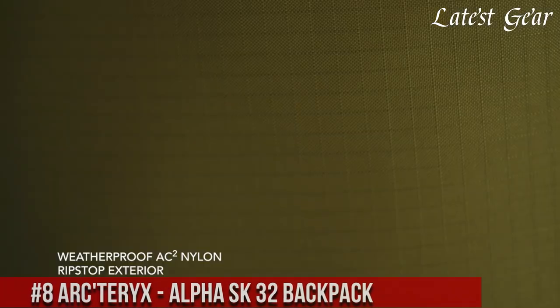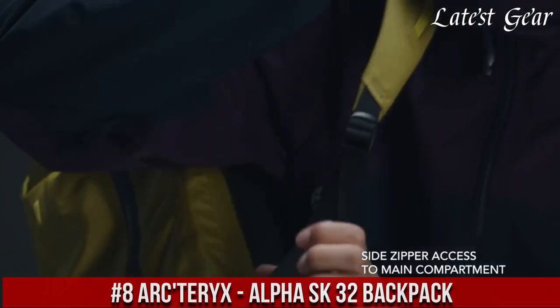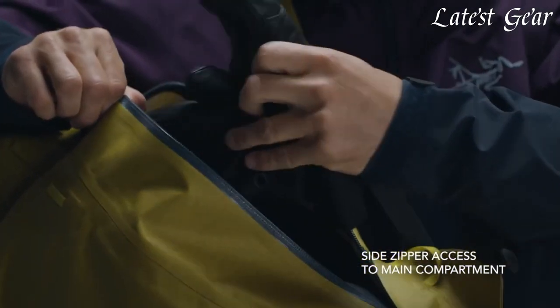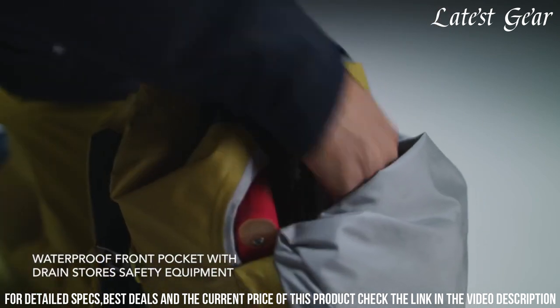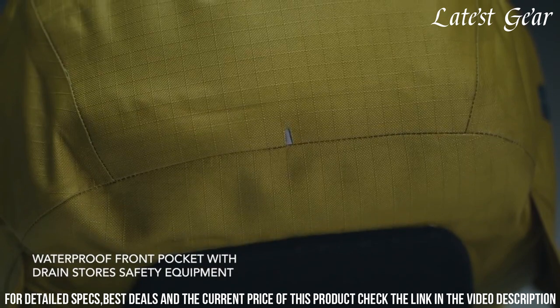Number 8. Arc'teryx Alpha SK32 Backpack. The epitome of precision and performance for alpine adventurers. Crafted by Arc'teryx, a brand synonymous with technical outdoor gear, this backpack redefines mountaineering excellence. With its minimalist design and customizable fit, it offers a reliable carry solution for demanding ascents.